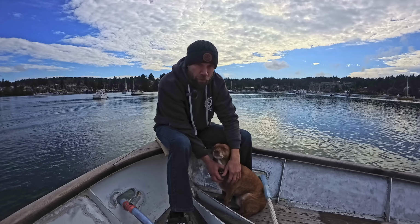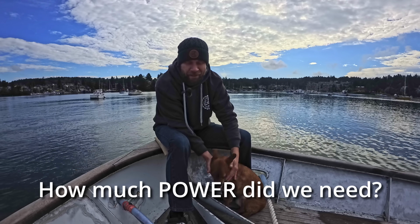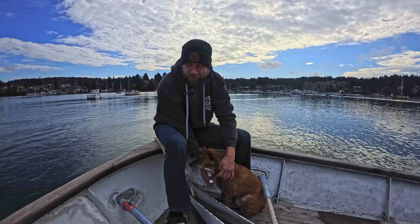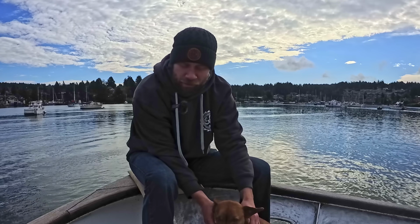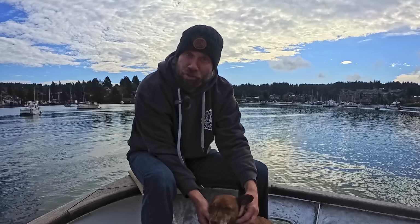Now, one of the most important things that I had to consider was our power requirement. I think this is the most important, to be honest, and it's also one of the biggest things that people get wrong when they're doing repowers. You hear a lot of things about, oh, the boat never performed after I did the repower, or the engine didn't last after I did the repower. This is why. These calculations are super important.